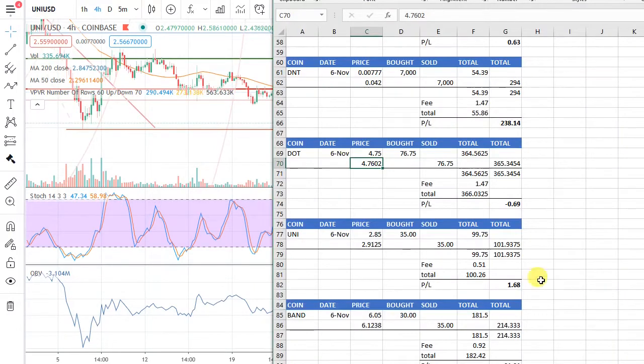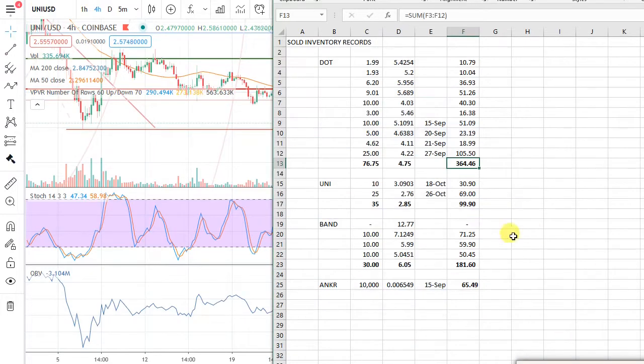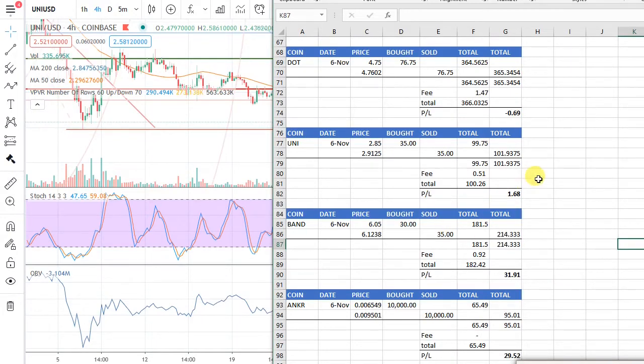So let's look at my spreadsheet here. Uni, I sold at $2.91. My weighted average price was $2.85 coming into it. So let's just look at the summary here on Uni. I got 10 at $3.09, 25 at $2.76 for a total of 35 with a weighted average of $2.85 and a total investment of $99.90. So on my sell summary, I cashed it all in and I made $101.93 minus the fee of 51 cents, giving me a massive profit of $1.68.